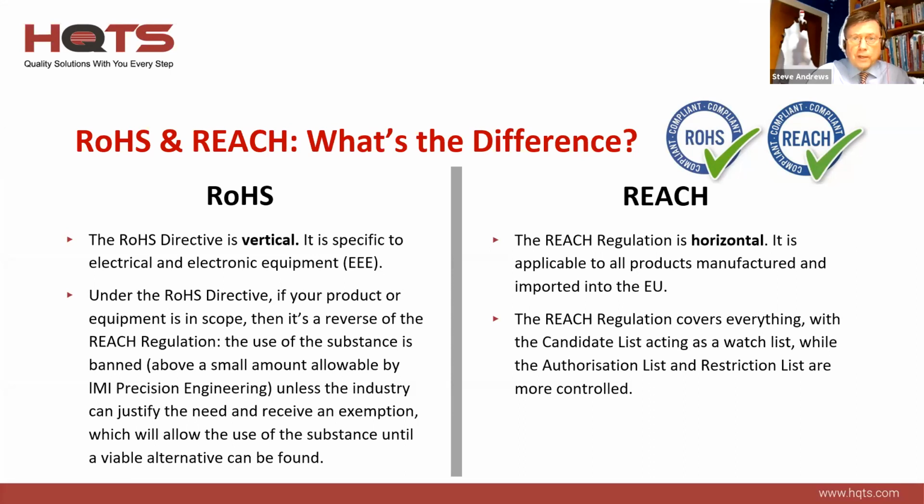The RoHS directive, on the other hand, is a vertical piece of legislation, and its approach to substance control applies only to electrical and electronic equipment, although that's obviously a very broad scope. It has a much smaller list of restricted substances, as we've already seen, only 10 at the moment, but these are effective bans outside the use of those substances in very small quantity, allowed by the specific exemptions that I spoke about earlier. So RoHS and REACH, very different animals, both controlling the amount of substances that are used, but also in very different ways. Next slide.